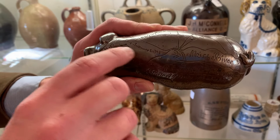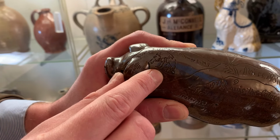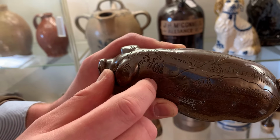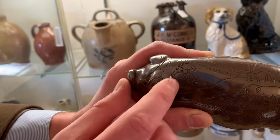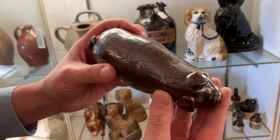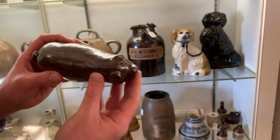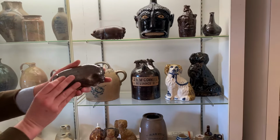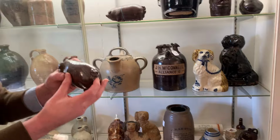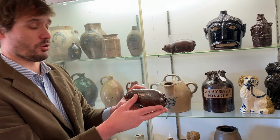You can see it says right here, Nast turning somersaults. And there's this cool drawing of a human figure kind of doing a backflip with a mule's head, a donkey's head. And that references Thomas Nast's support of a Democratic candidate in the election of 1884, Grover Cleveland.